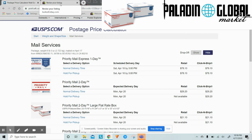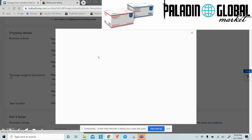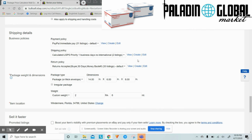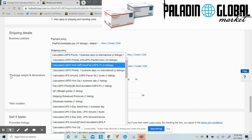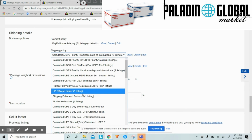I really like this service. I've used FedEx. I've used UPS. I've used other ones in the past, but I just continue to keep coming back to USPS. So I hope that helps you when you're setting up your listing. You can set up your different shipping policies, and there are many different options that are available. Let's see, sorry, I wanted to show you. Here we go. So you can set up your different shipping policies that you want for quick reference.